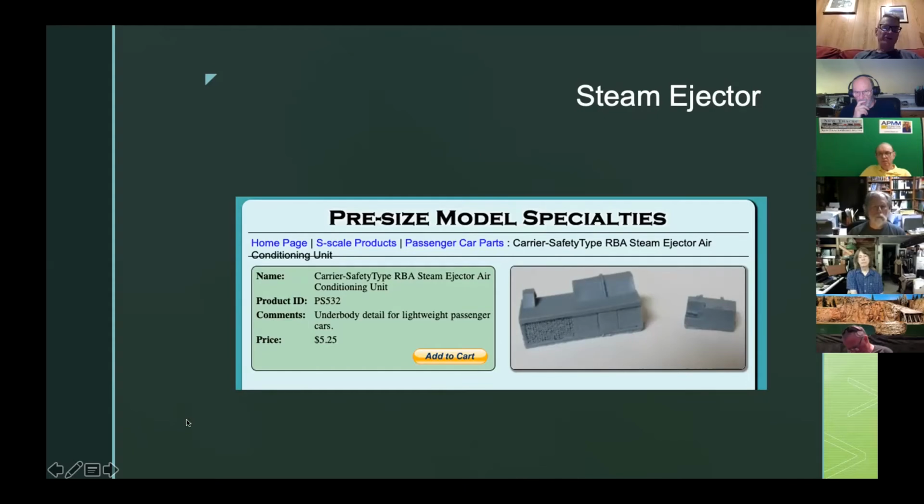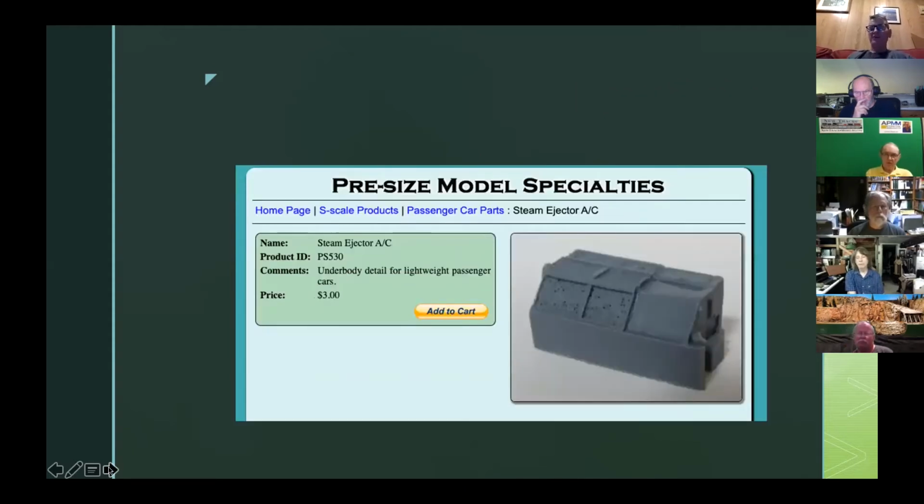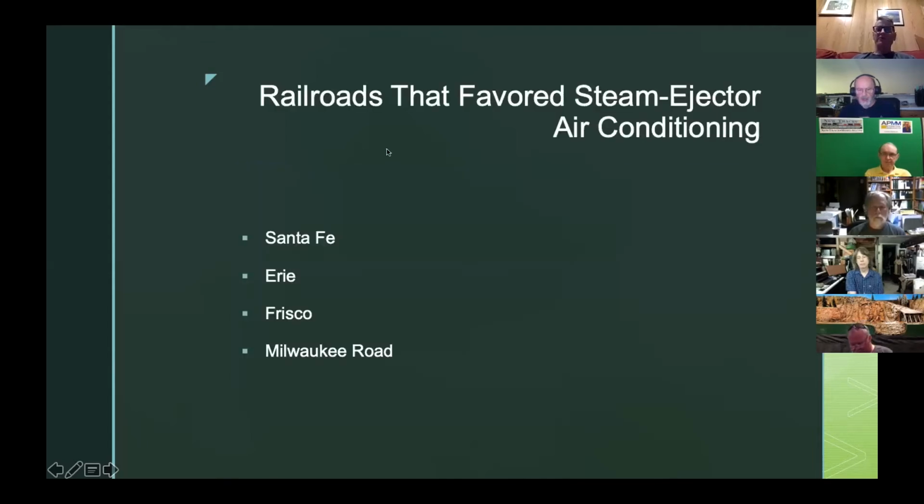Now they list this as another steam ejector air conditioning system. I can't verify that, but they call that a steam ejector air conditioner also. As for railroads that favored it, the Santa Fe by far and away owned steam ejector air conditioning. I speculated on this and I read someplace that they agree with me. I don't really know why this makes a difference, but the Santa Fe might have left Chicago on a 70-degree day, gone through Albuquerque where it would have been minus 10 or whatever, and then got to Los Angeles where it would be 80 degrees. For some reason, with that variance, they liked steam-run air conditioning.